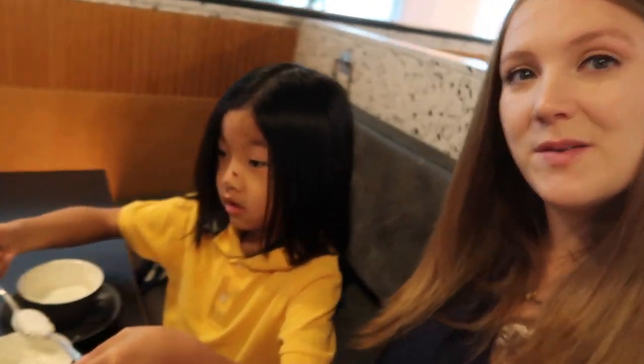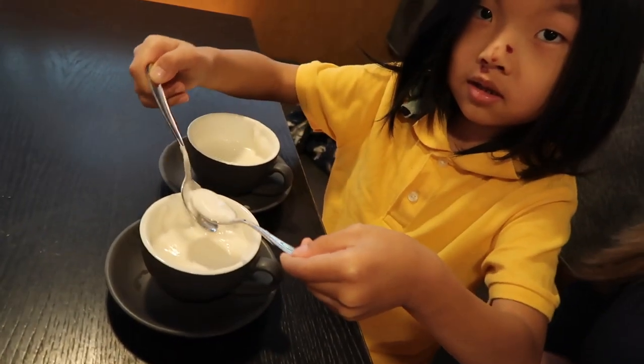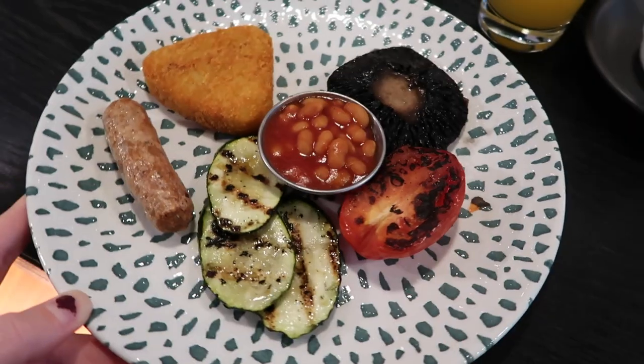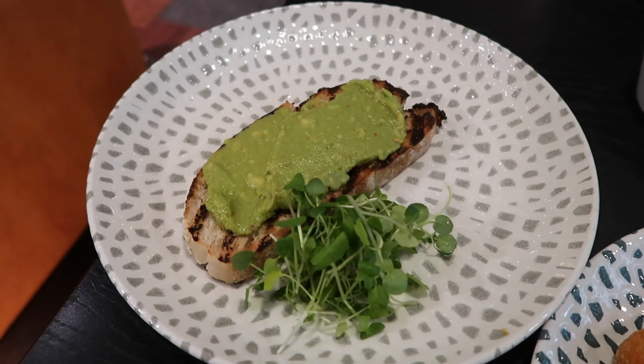He's gonna make a mess. Yeah, he is gonna make kind of a mess. Cool. Anyways, we've got some full English veggie breakfast coming. We're gonna have avocado toast with all the other stuff, including some veggie sausage. So I'm hoping that it's pretty good. We'll see what happens.